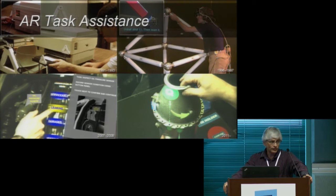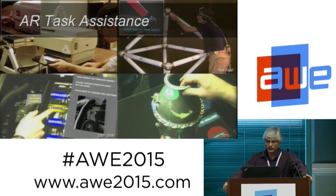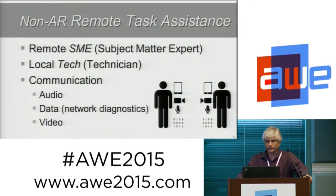Now, my lab has been doing stuff in AR with task assistance for many years, coming up right now on 25 years. You're seeing a couple of little still images of some of the work that we've done over that period of time. And what I wanted to do is to move from talking about AR task assistance to talk about the notion of remote task assistance. So it's not just that you are working by yourself, having the system or having the documentation tell you what to do, but rather you are working in collaboration with other people.